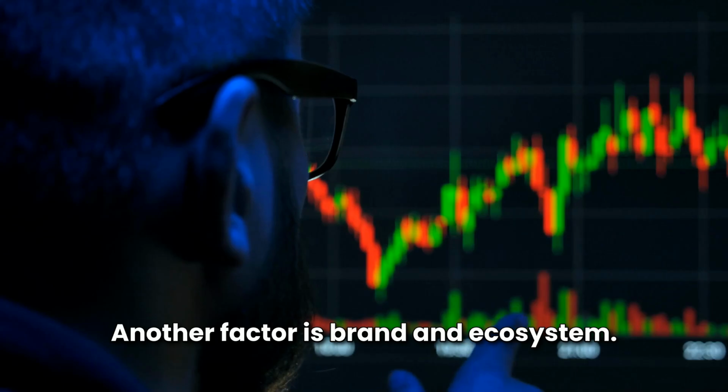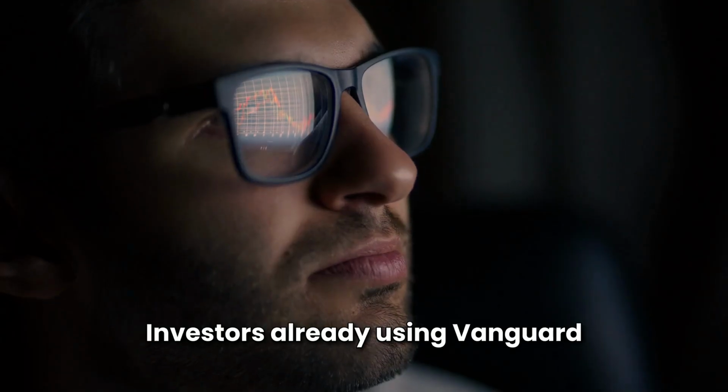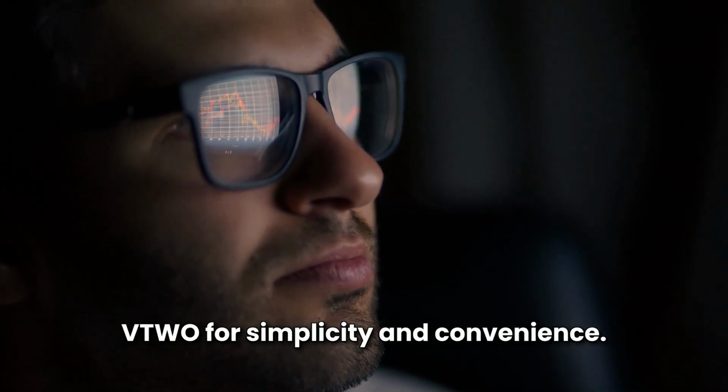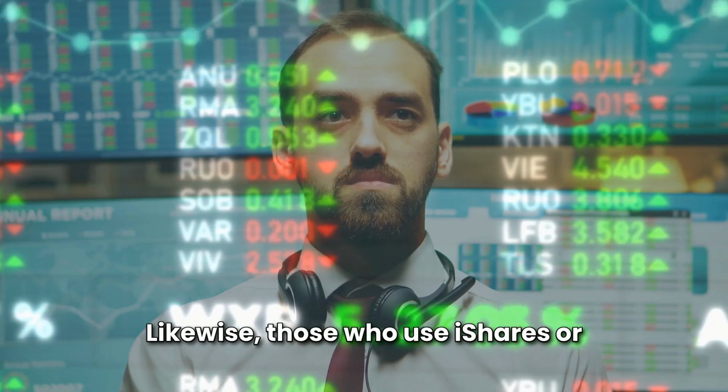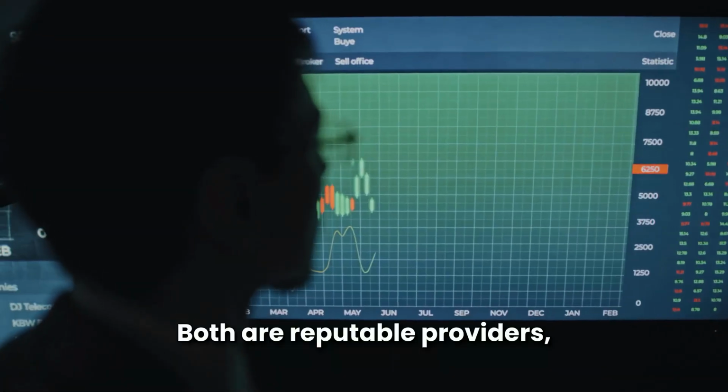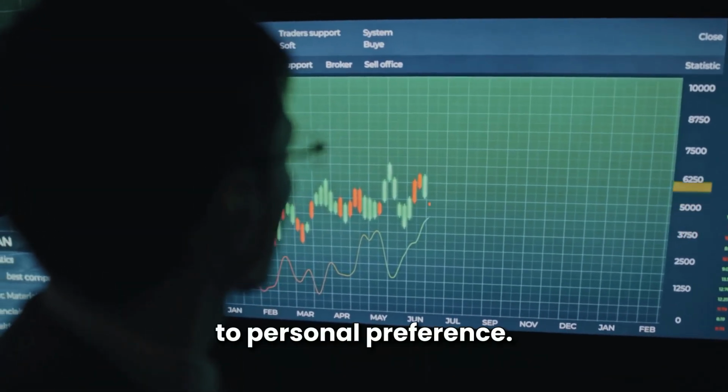Another factor is brand and ecosystem. Investors already using Vanguard for other funds may prefer to stick with VTWO for simplicity and convenience. Likewise, those who use iShares or BlackRock platforms might favor IWM. Both are reputable providers, so it really comes down to personal preference.